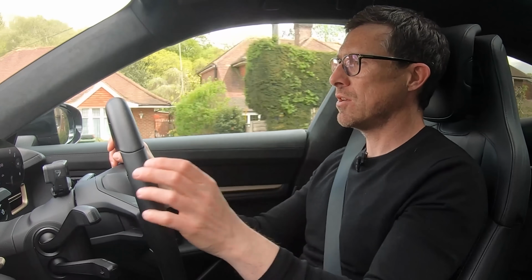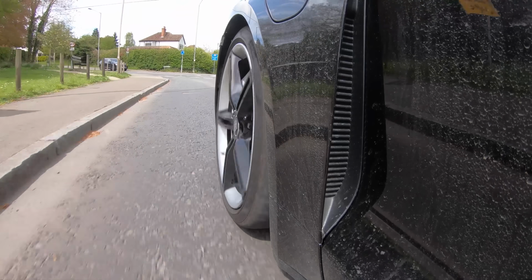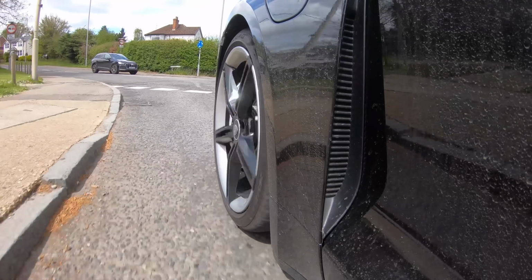One of the things that is good is the brake pedal. Sometimes in electric cars they can feel a little bit jerky as they regenerate energy rather than use the friction brakes. In this, they've got it sorted. It feels smooth, natural and easy to use.